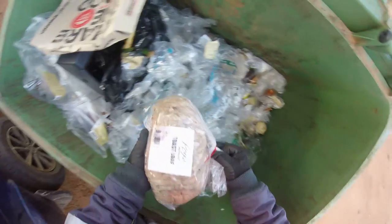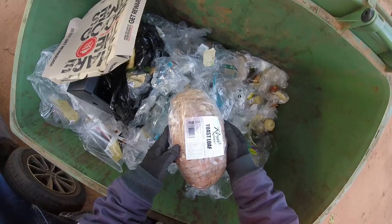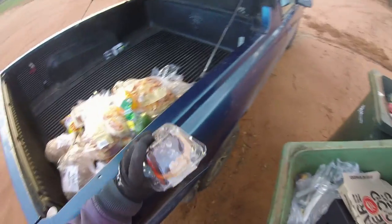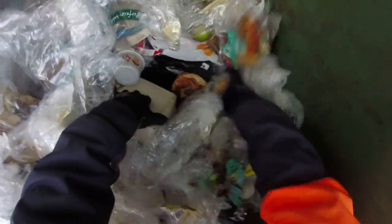Oh, another toast loaf. Date's okay. Looks okay to me. Easy, if it looks okay to me, I eat it. Good thing is we do freeze a lot of this straight away. Take that muffin. In date too. Perfectly good muffin. Oh no, it's not. It's going that way. It's got mildew on it. And some mould.